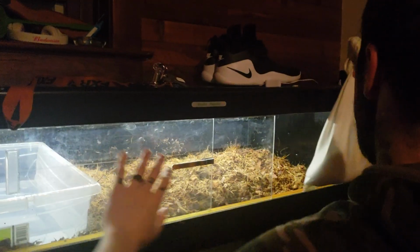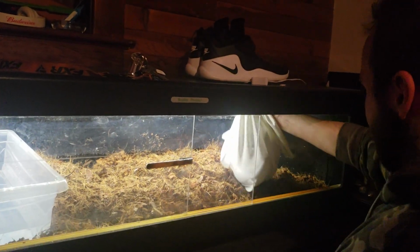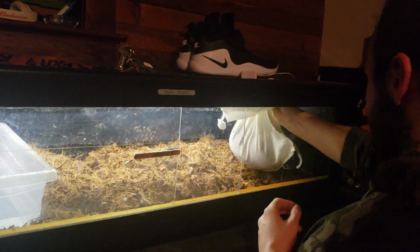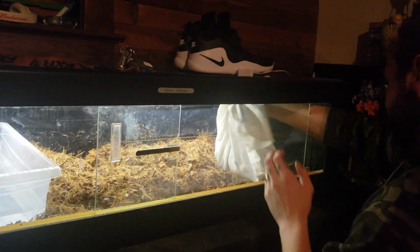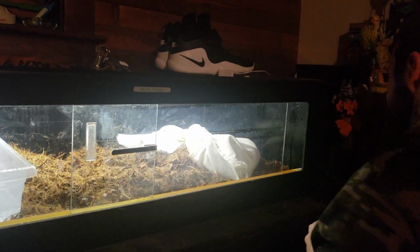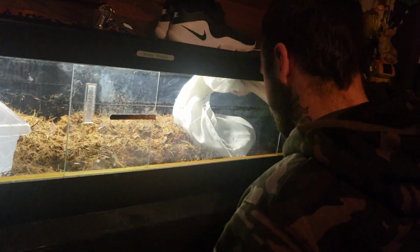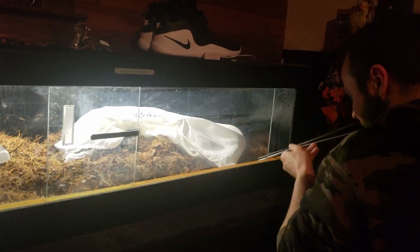So this is what you get. I have no idea how big she is or anything like that, so this is going to be new for us all. No idea how her temper is or any of that sort, so we're going to do it like this.